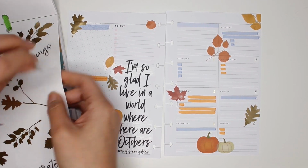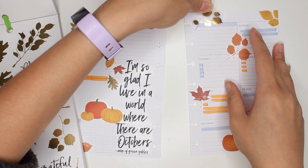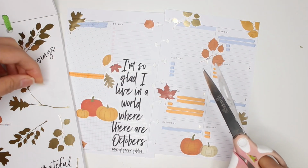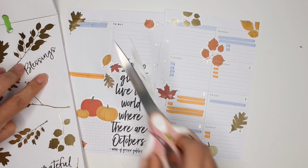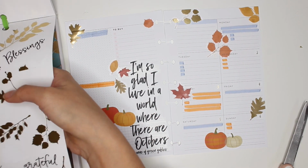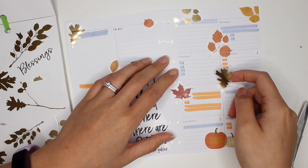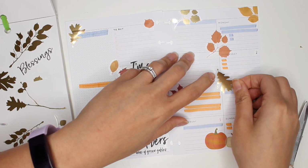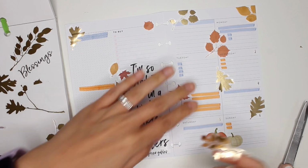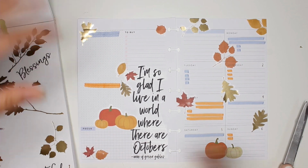But I'm going to try and go in here and add a few more leaves for decoration. It just feels unfinished to me. So I'm adding some gold foil leaves to see if that will help improve the spread for me. But really, I think what throws me off is that blue. In the end, I wanted to make a blue and orange spread, but because there are different colors of leaves rather than just the orange, I think it throws me off a little bit. But adding gold foil where I can.